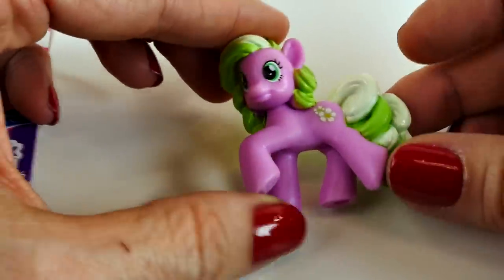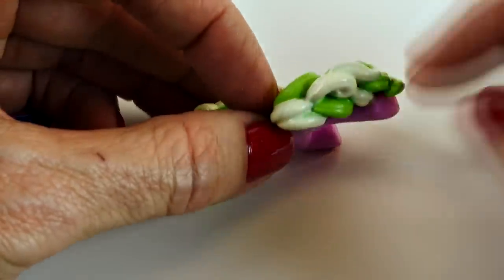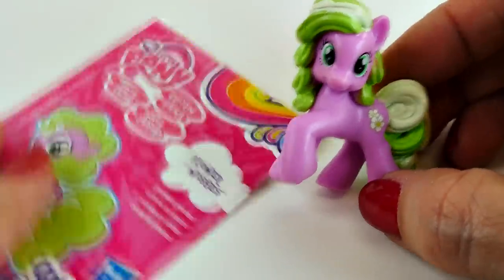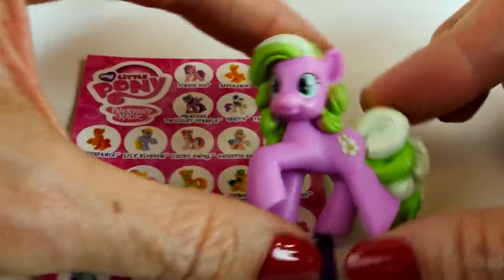Here's a closer look. I love her mane. Look at all those green and white curls. Same with her tail. Look at all of that. She's really cute. And it says that she grows a garden. She'd probably be really good friends with Fluttershy.